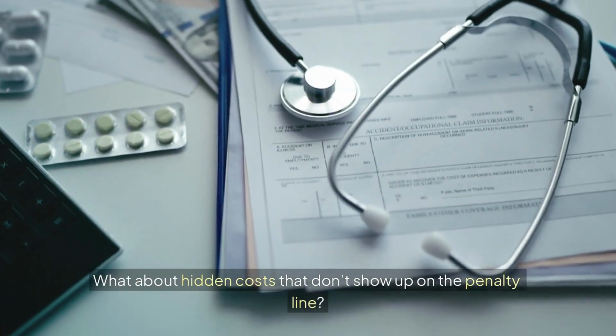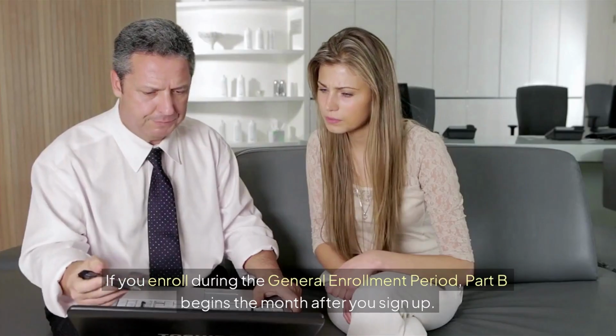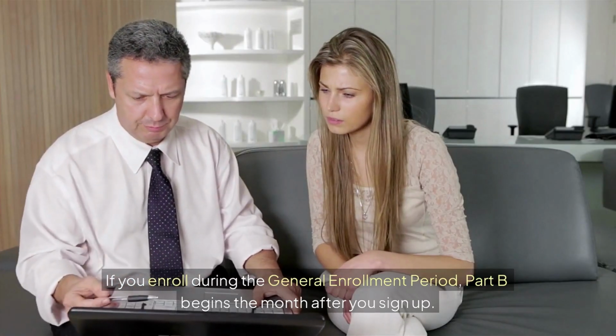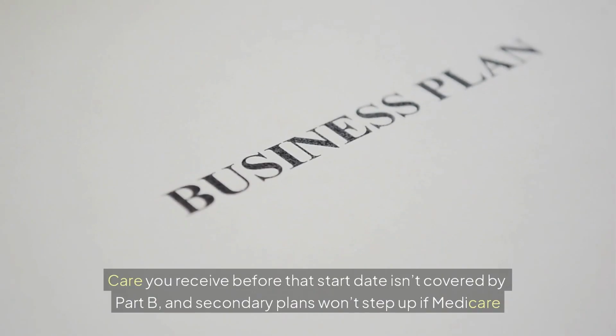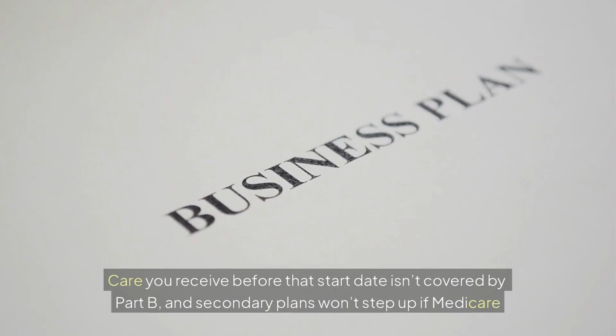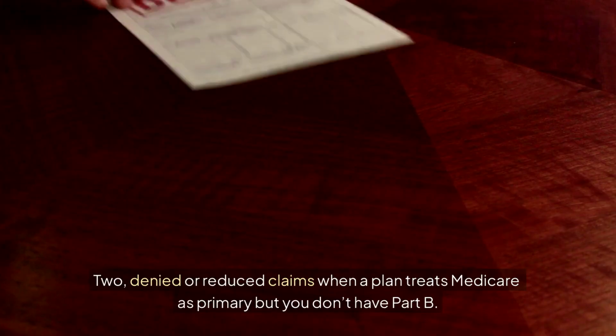What about hidden costs that don't show up on the penalty line? There are several. 1. Coverage gaps before your Part B starts. If you enroll during the General Enrollment Period, Part B begins the month after you sign up. Care you receive before that start date isn't covered by Part B, and secondary plans won't step up if Medicare should have been primary.